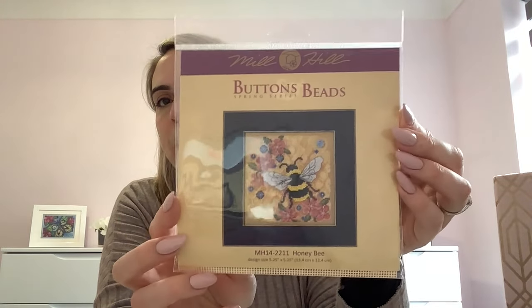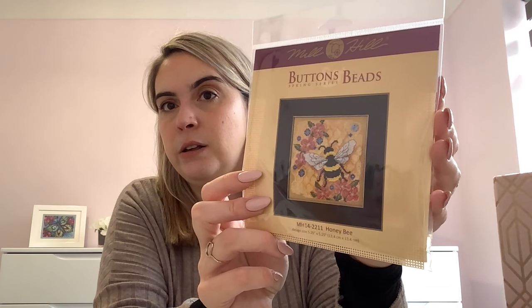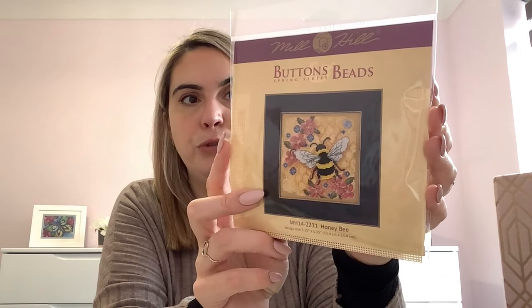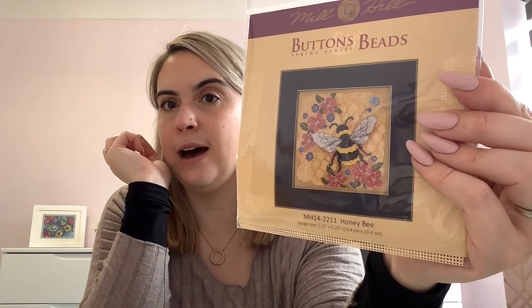It's the Mill Hill Buttons and Beads Honeybee Kit. And I've been looking for this for a while. And you know, when they get Mill Hill stuff back in stock, hundreds have to order it. So there's a couple of like the coffee range ones that I really want, like the latte, that sort of range. I don't know whether you know what I mean. And also there's like a monarch butterfly that I really want as well. But I've wanted the honeybee for a while, so I mainly did the order for that.